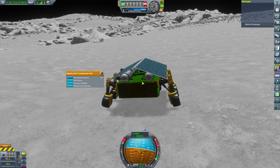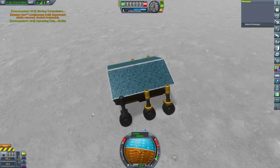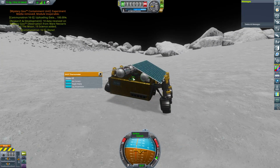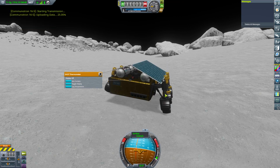Going to do some science with our rover. This has already arrived at its previous destination. I set it off again. So this is, there we go, we're going to transmit that. We've gone to, I don't even know where we are. We'll find out in a second. We're at the Mare Nectaris, which is our third stop on our whistle stop tour, as it were.